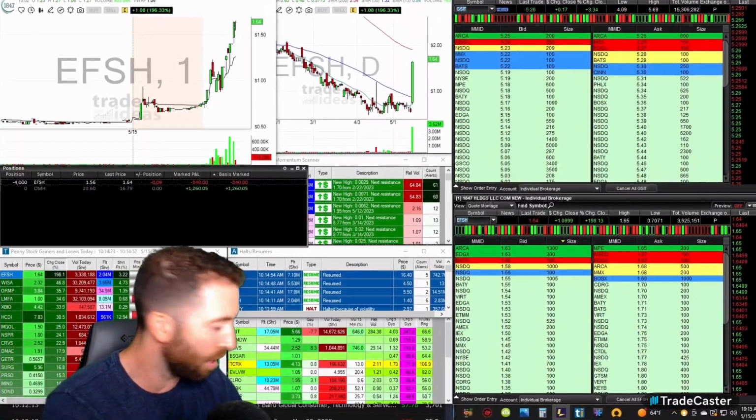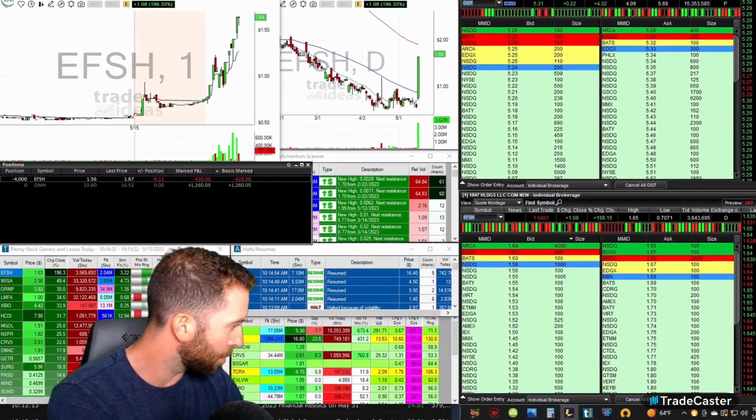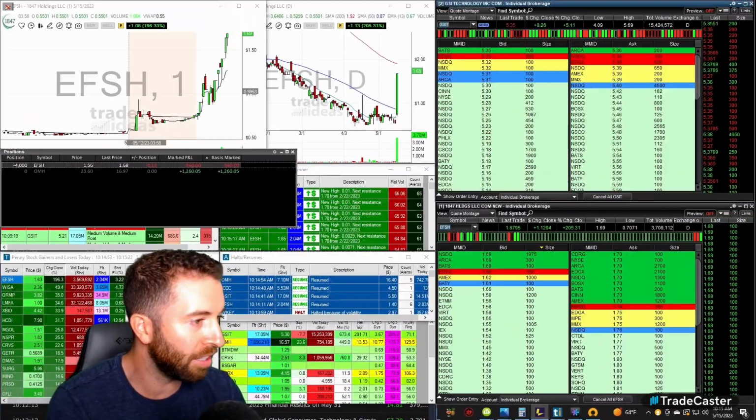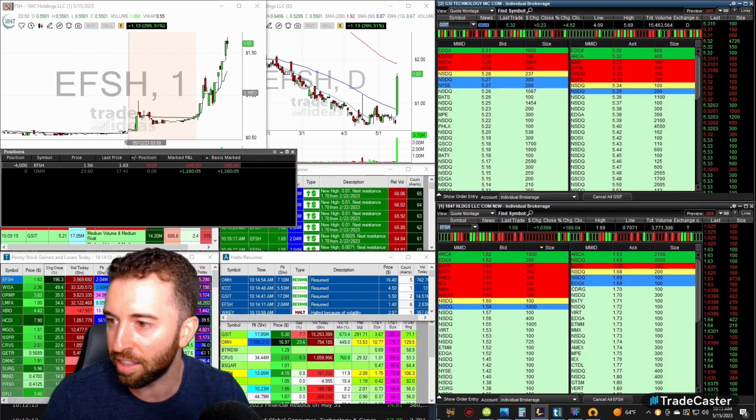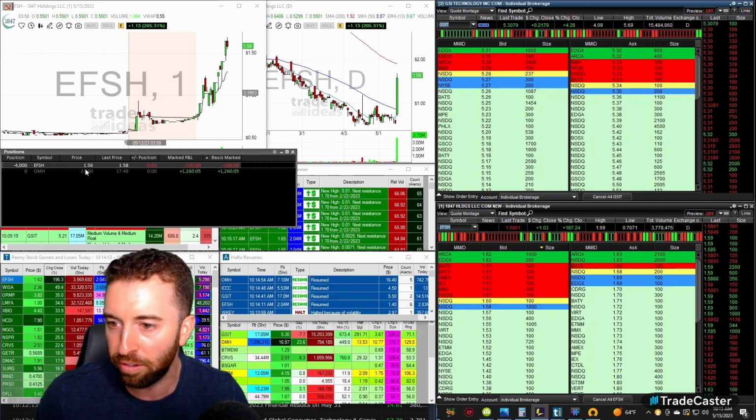Now, how high can EFSH go? The halt area is up towards the price of 169. A nice little move so far, and we're still going a little bit. EFSH, I still like this play. I'm in on this play, as you guys know, at the cost basis of 156.